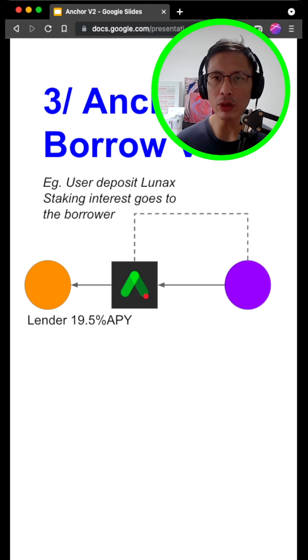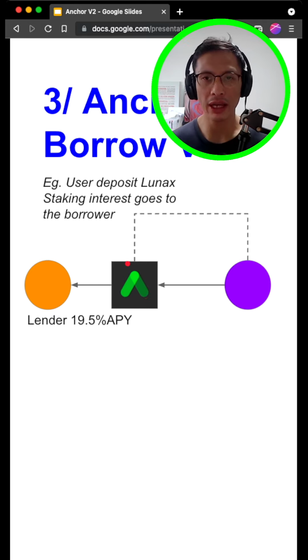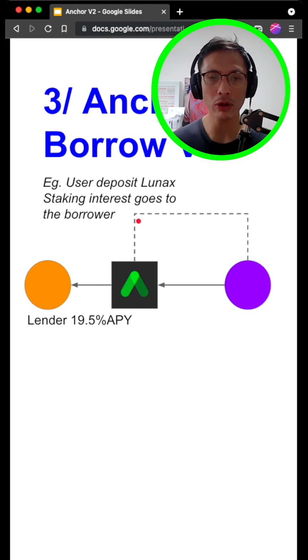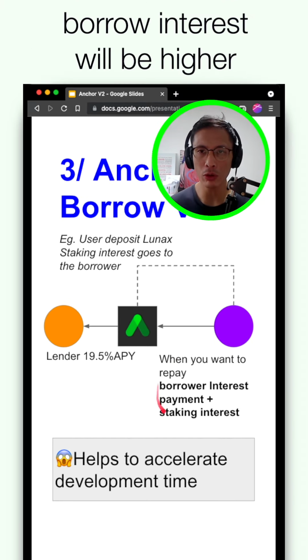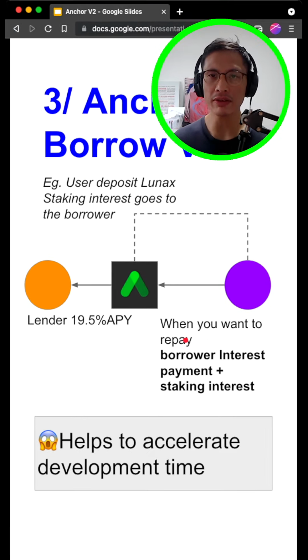Now in V2, a borrower will come and deposit an asset, for example, Luna X. However, the staking interest will not go directly to Anchor. Only when the borrower is looking to do repayment will the borrower have to pay the interest plus the staking rewards. And doing this allows the team to accelerate development time so that more assets can be onboarded.